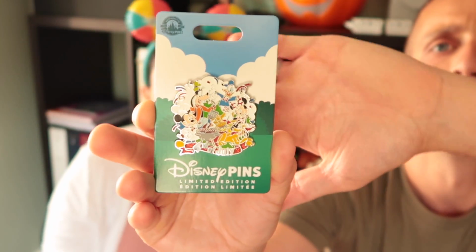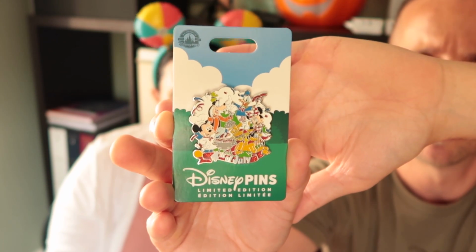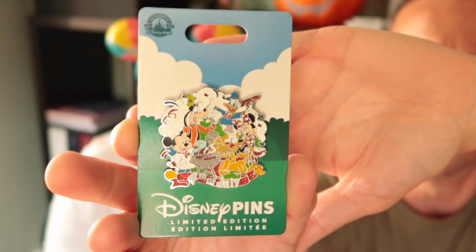We wanted to get a pin for 4th of July to commemorate that we were there. The last trip we were there was Easter, so we got a pin for Easter. We want to document each of the holidays when we're there. For $19.99, we found this one in the Frontier Trading Post. It might just be Trading Post. But that's a good one.